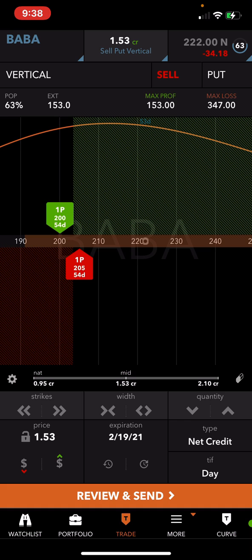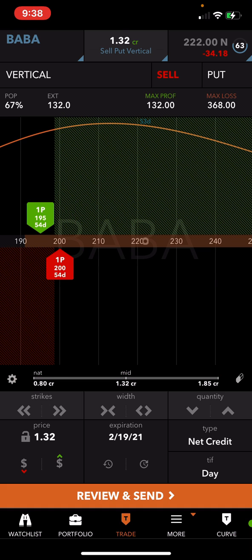Go down to 205, 200, and that gives you a 63% pop and $1.53. So you're risking 347 to make $1.53. If you go down to 200, you can get to $1.32 and risk 368. And this is a put credit spread.